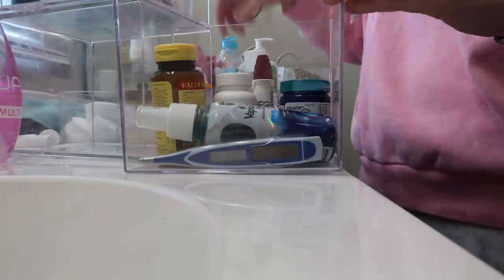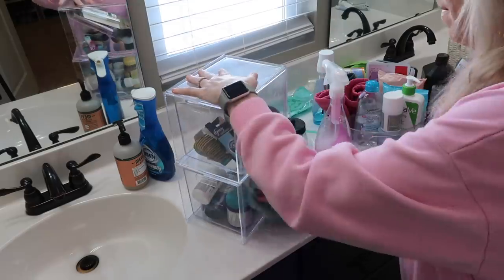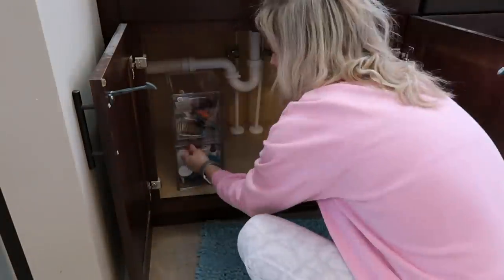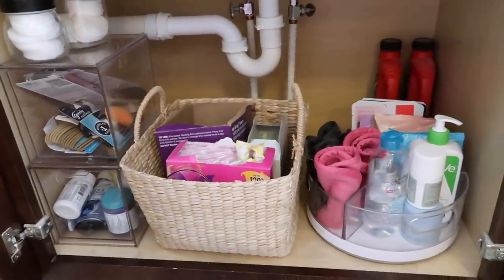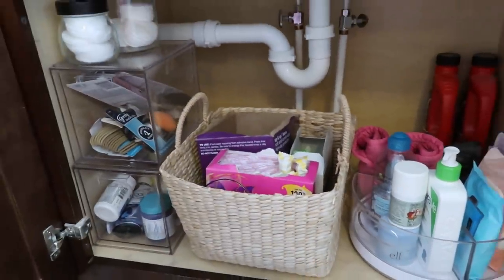And then I bought the basket to store all of my feminine products because our toilet's in its own little room. When it's that time of the month, it is nice to be able to just take the basket in there and have all of the stuff that I need. Then the clear organizers store some medicines and a few extra random saline sprays and things like that. I'll also have these linked below. And we do have child locks on our bathroom cabinets, in case you're curious.